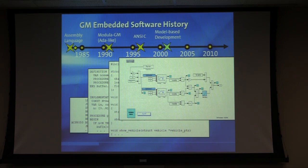So we threw that entirely out and re-engineered using a language called Modular GM. Back in the 1980s, GM was big enough that we could have our own programming language, which was based upon Modula, like Ada or Pascal, depending on which you know of. It was a very good structured programming language, but there wasn't a whole lot of people coming out of universities trained in programming in Modular GM. So eventually that move to a structured programming language was a good thing, but it created problems for us as well.